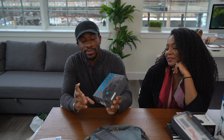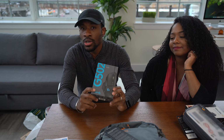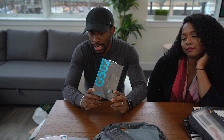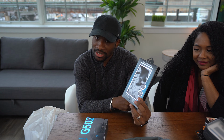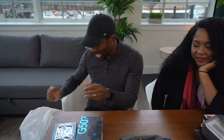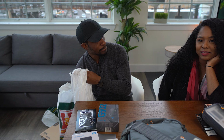All right, so right here we've got the Logitech G502 Hero Edition. So you got one of the best mice out there. All right, so we got a portable charger here. It also has wireless charging built into it, so you don't need to walk around with a cable. So we have that. Did we get something like that last time, guys?